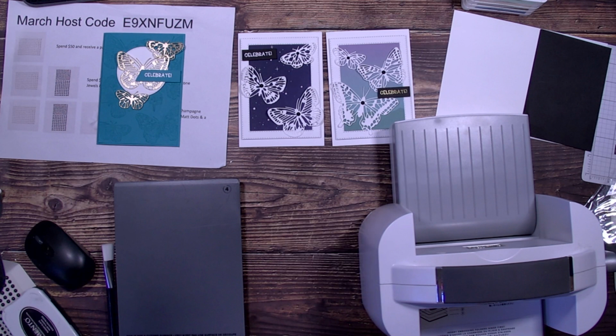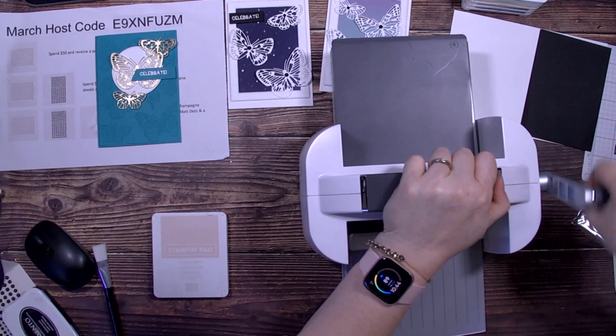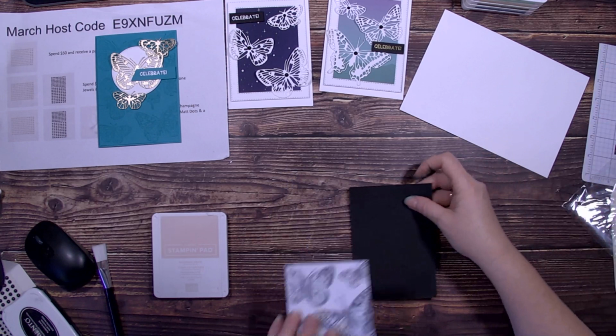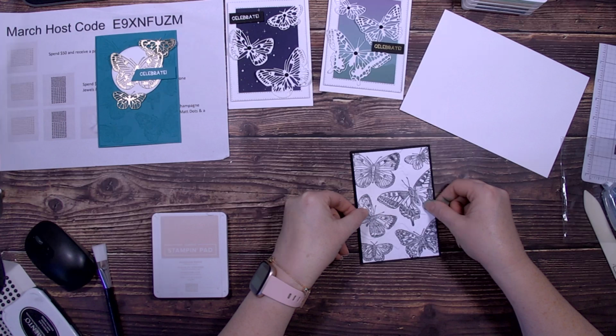Yes, I get excited when things that I've just purchased are still carrying over. That is a very, very exciting thing. All right, so Painted Texture. Yeah, that's not too bad. And then I've got a piece of basic black. The Friendly Gnomes are retiring as well, which was a bit sad. I do like the Friendly Gnomes.